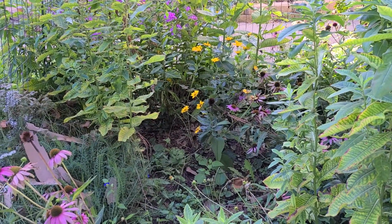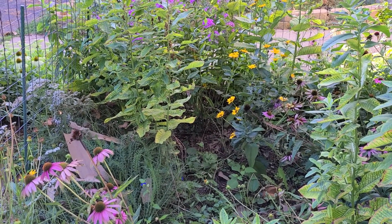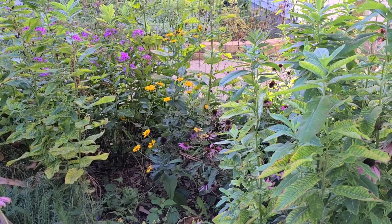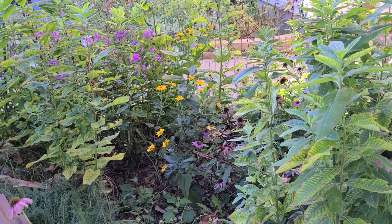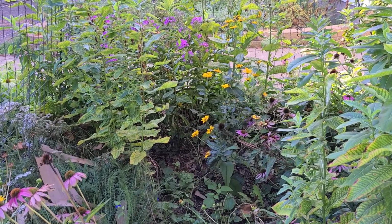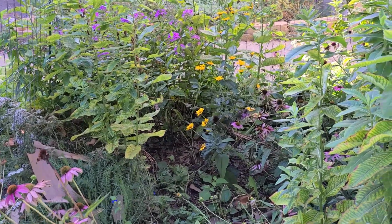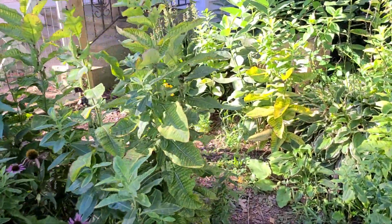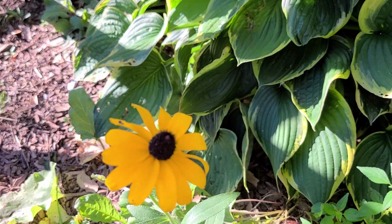So again, things are sort of wrapping up. This is also a good time when you're walking around your garden to notice where you have spots where you can add things. In this flower bed, I need to work on having some more fall flowering plants. There's some volunteer black-eyed Susans.